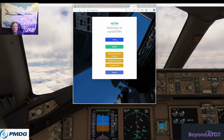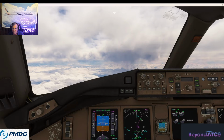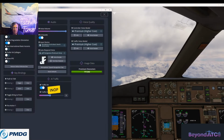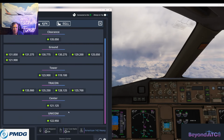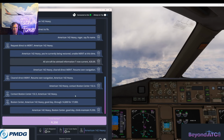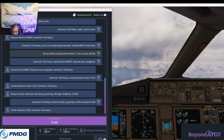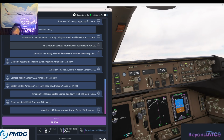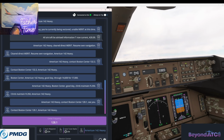Welcome to VATSIM login. American 142 Heavy, contact Boston Center 132.3. Contact Boston Center 132.3, American 142 Heavy. Boston Center, American 142 Heavy, good day. Through 14,600 feet for 17,000. American 142 Heavy, Boston Center, good day. Climb, maintain flight level 350. Climb, maintain flight level 350, American 142 Heavy. American 142 Heavy, contact Boston Center 128.1, see you. Contact Boston Center 128.1, American 142 Heavy.